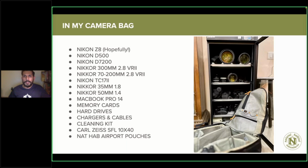When at the end of a day's game drives in safari, I like to download my pictures before I go to bed. So I use my MacBook Pro laptop, which I always carry with me, and I use that to transfer my images from my memory cards to my hard drives, because you need to back up your pictures every day. Those pictures are priceless. They are pictures of moments that you will never get again. So every one of them is priceless, and it is therefore very important to back them up properly and keep them safe with multiple copies.